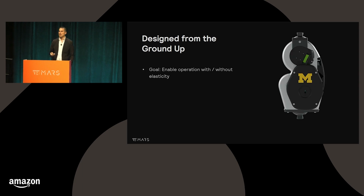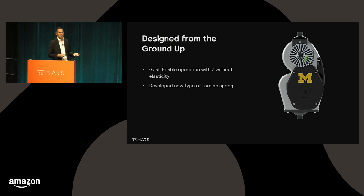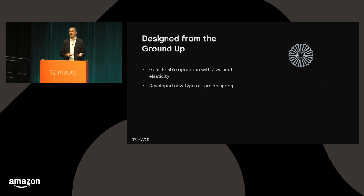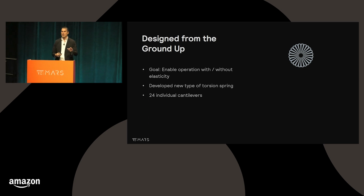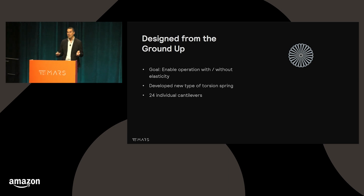To do that, we developed a new type of torsion spring. So here you're looking at the knee joint from the side. We developed this new type of torsion spring that consists of 24 individual radially spaced cantilever beams. And what we do is you slide a gear through the center of this, and as the gear turns with respect to the spring, it deflects each cantilever.